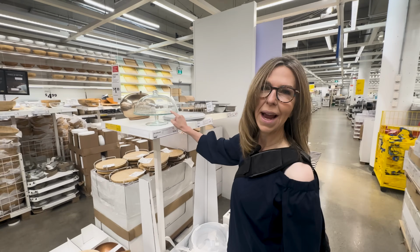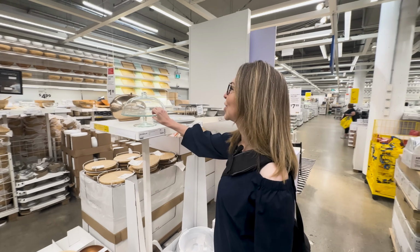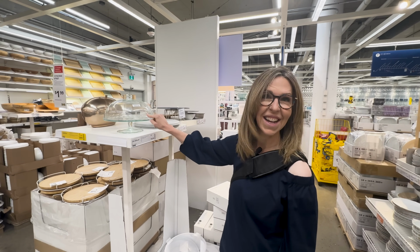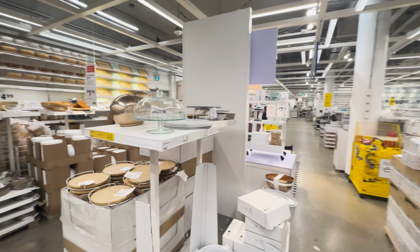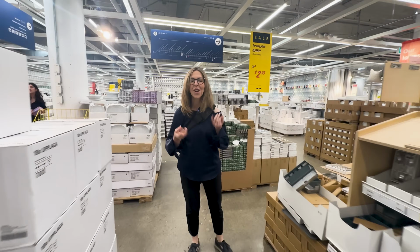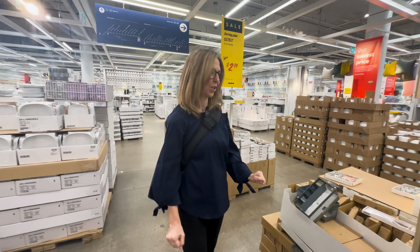I'm just showing this because I happen to like cake plates. And this is a shout out to one of our clients, Kristen McNeil. She collects these, so she'll be happy to see that. Look at all these things we're finding for organization, and we're not even in the organization section yet.